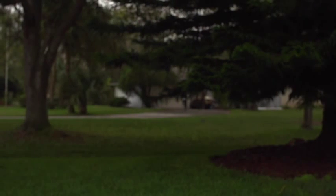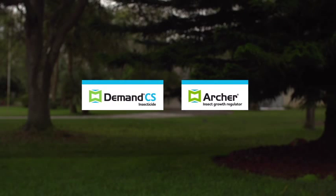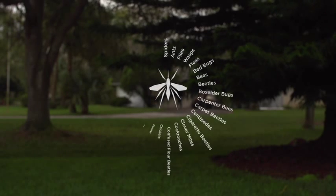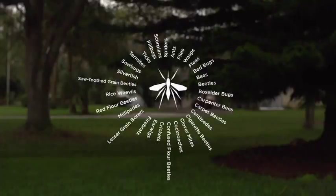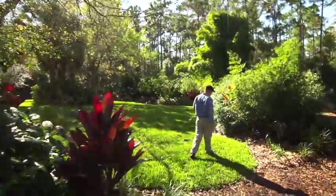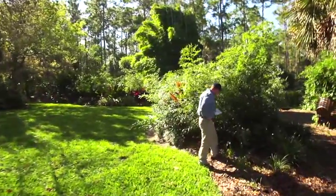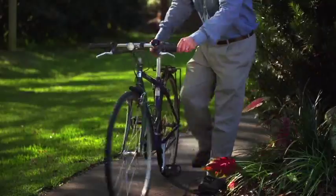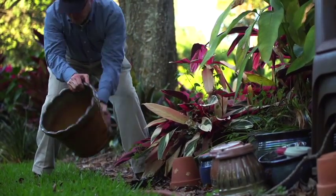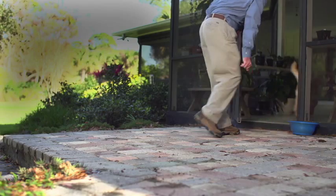So when you apply these two products together, Demand CS and Archer will effectively reduce mosquito populations and control a broad spectrum of other pests. Before applying the products, you'll need to inspect the property. While walking around the area, pay attention to adverse effects from wind or weather. Remove any impermanent objects. Empty out standing water and ensure that pets are kept safely indoors.